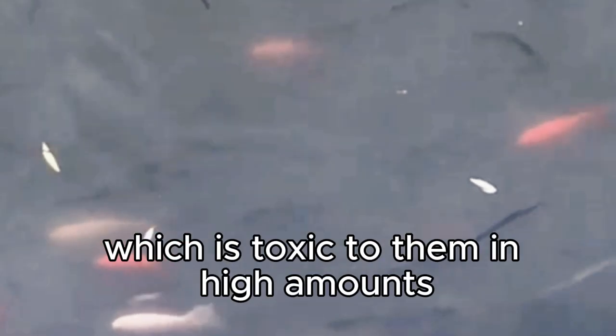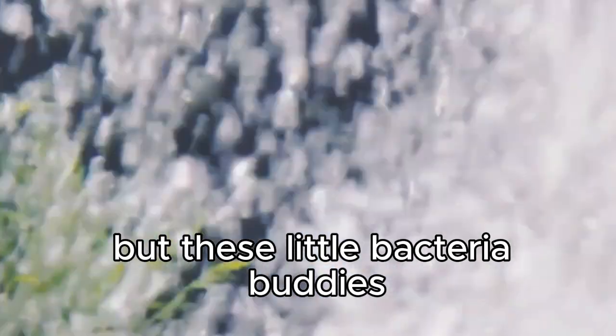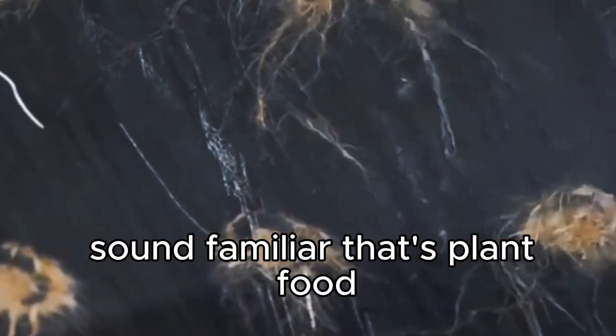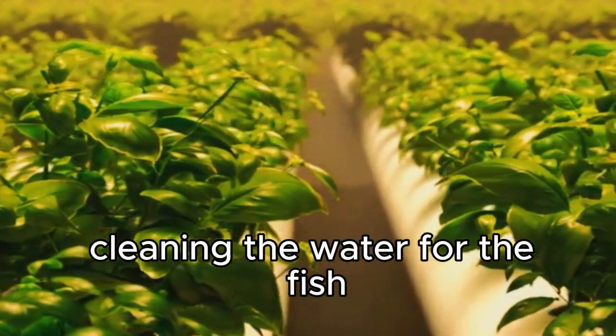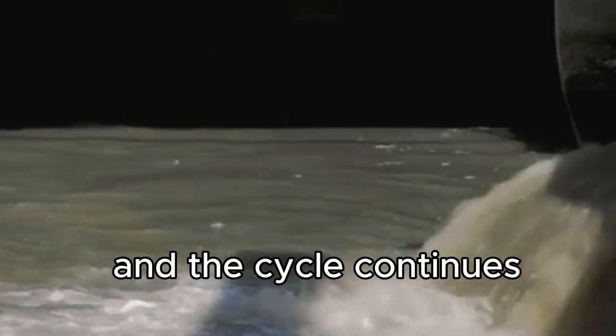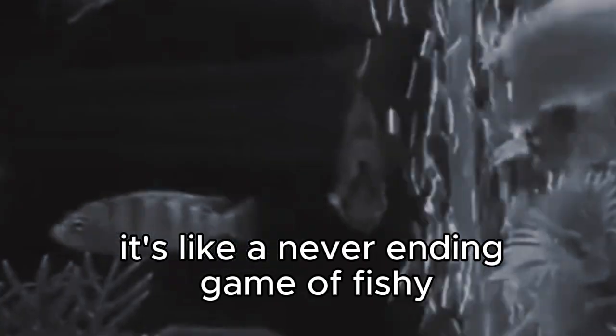Fish produce ammonia as waste, pee and poo, which is toxic to them in high amounts. But these little bacteria buddies convert the ammonia into something called nitrates. Sound familiar? That's plant food. The plants gobble up the nitrates, cleaning the water for the fish. The cleaned water is then pumped back to the fish tank, and the cycle continues. It's like a never-ending game of fishy-planty tag.